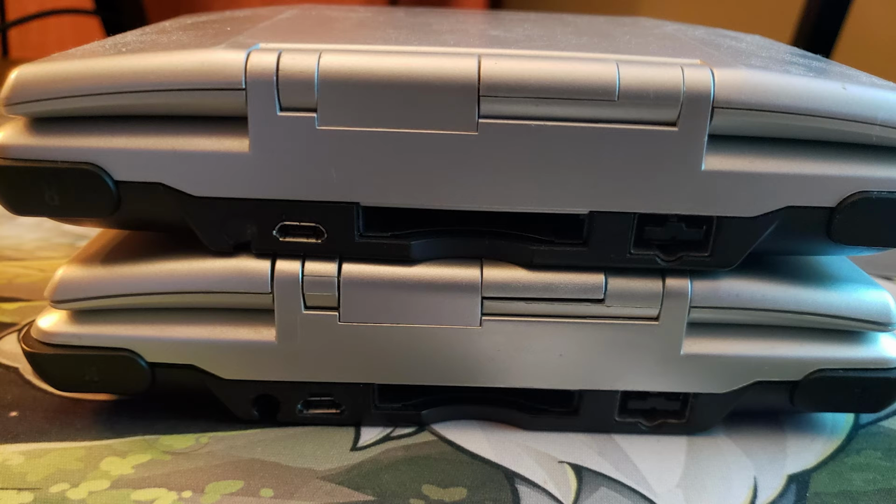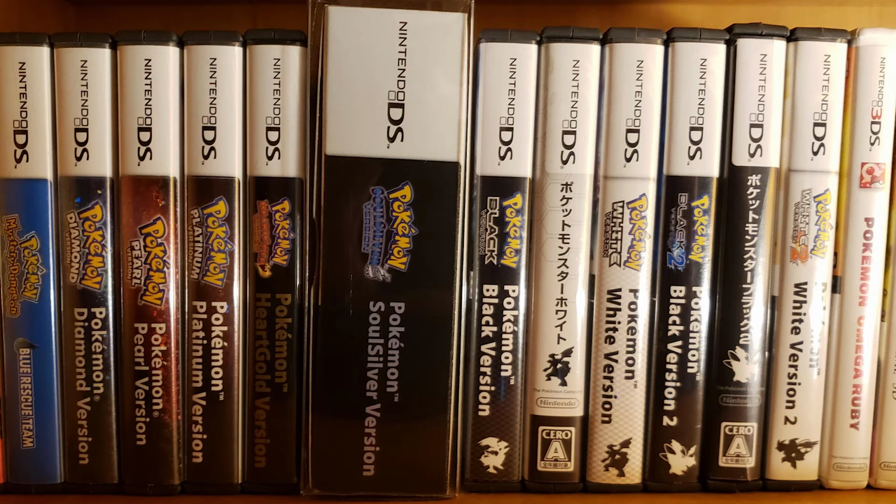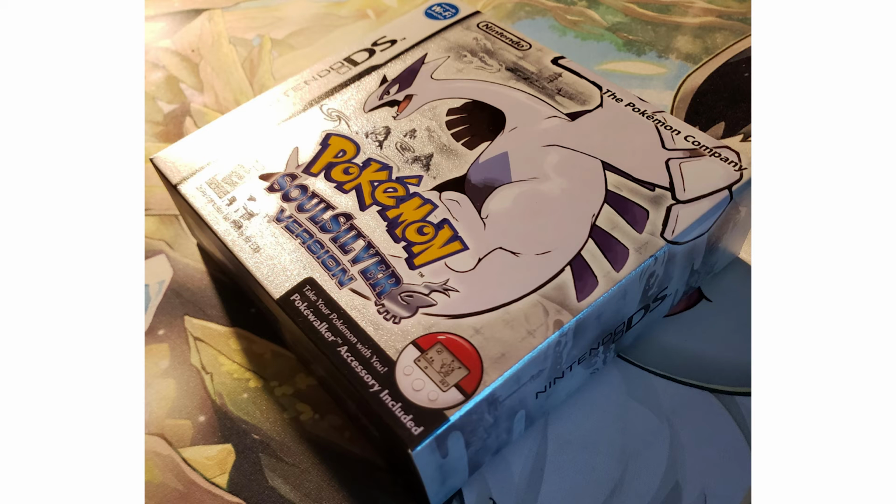I've actually been trying to look up ways to do that. We've also got some vintage Game Boy carrying cases featuring Rayquaza and Reshiram, and we've got a beautiful collection of these DS era Pokemon game cases featuring some English and some Japanese cases. Very jealous of the condition also of the Soul Silver. This is crisp. This is super nice.